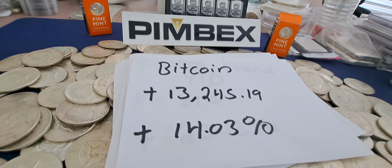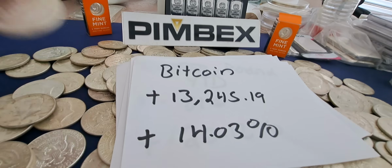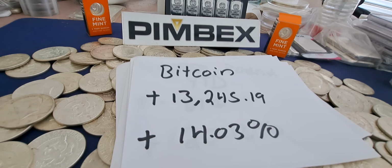I don't own Bitcoins. I don't own meme coins. To me, it's all a Ponzi scheme. You know, we can sit here and argue all day, but it's not physical. You can't touch a Bitcoin. You can't touch a meme coin. Digits. Magical digits in thin air. Okay, that's what it is.